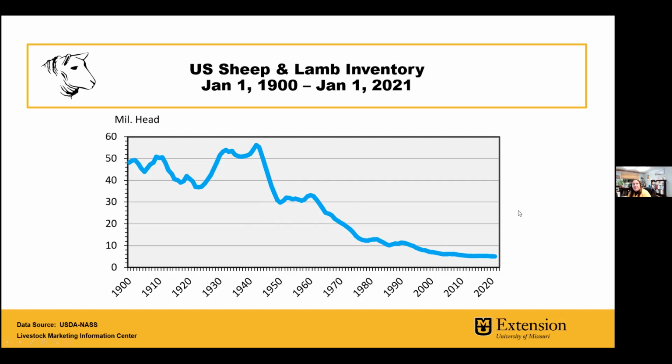There's a lot of folks that say that veterans that came out of World War II will never touch mutton again. They just ate too much of it. And so I have to wonder if that's not part of it.